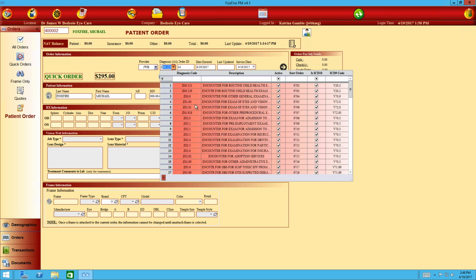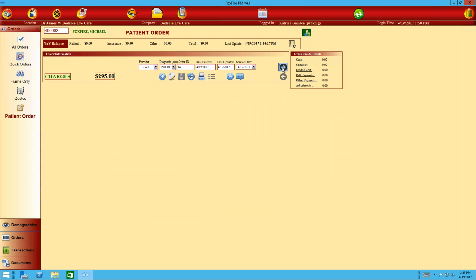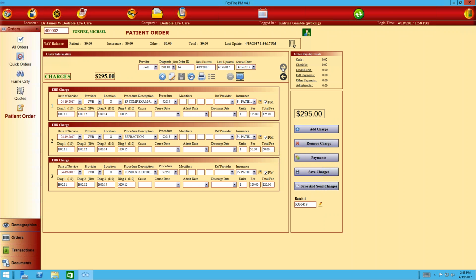I'm going to do the same because it's just easier. So insurance life dates, it's going to be all the patients. And this patient looks toward something, so we're going to add some charges.